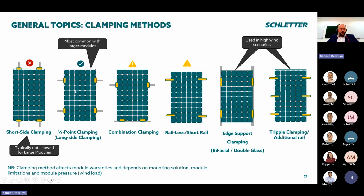There's a variation to that as well, which is called triple clamping. So especially in high wind zones, the modules need to be supported in the middle, so an additional clamp basically just comes in the middle, and it's often used in corner or edge zones of roof, which I'll explain a bit later.